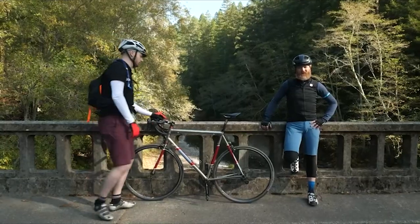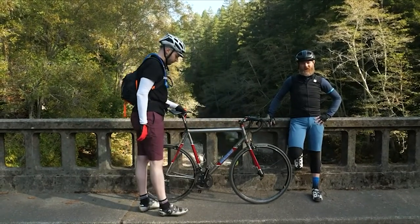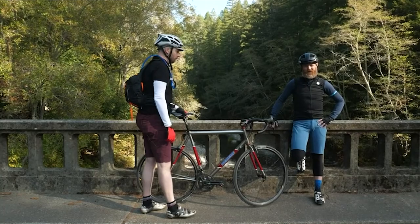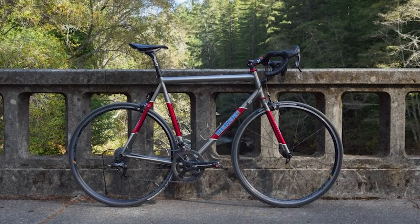Number one, drive side out. Number two, big ring. Number three, pedal at 3 o'clock. Number four, balance on your handlebar. Number five, shoot it square. Number six, quit taking photos, go ride.